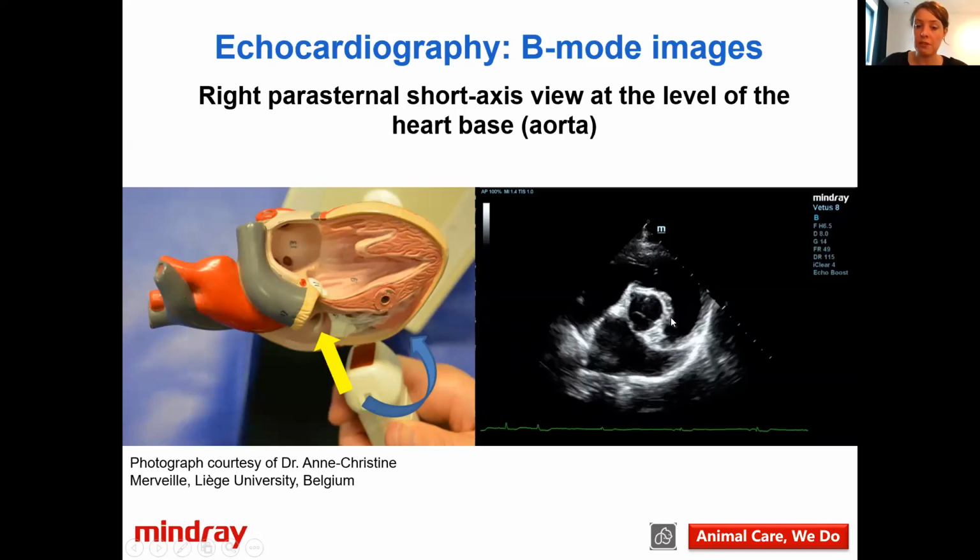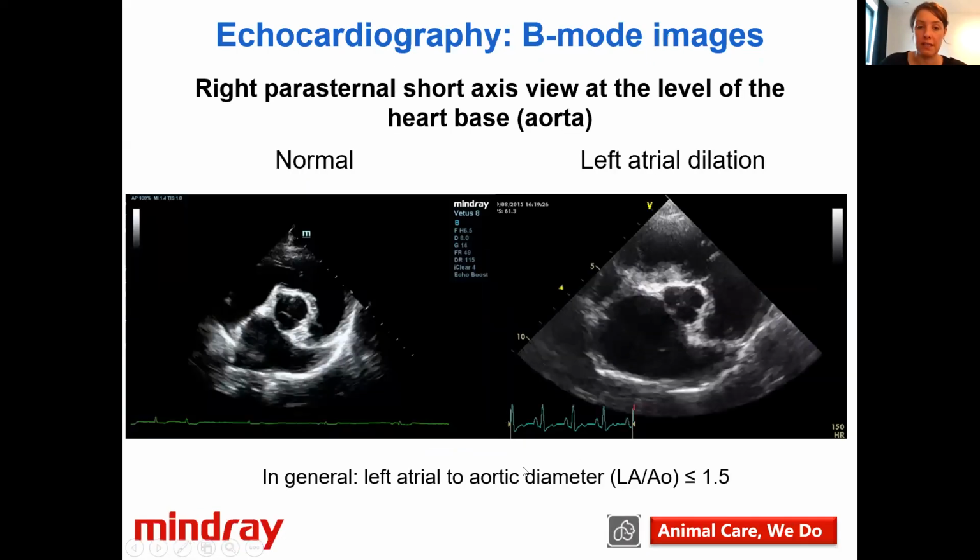It's also sometimes a bit of a challenging image to make, also because here we have the pulmonary veins that enter the atrium, and sometimes it's really difficult to get a nice delineation here, which makes it also challenging to measure left atrium size. Here, I also present a normal and an abnormal image just for you to get the idea.